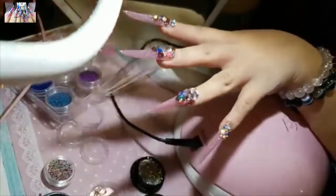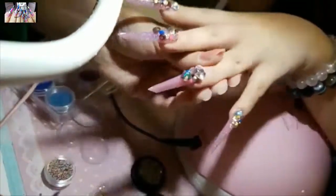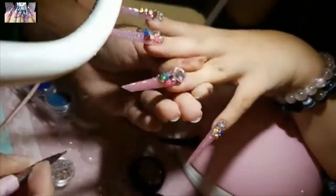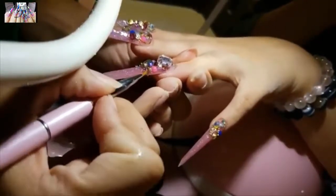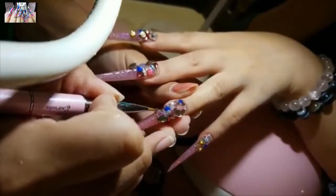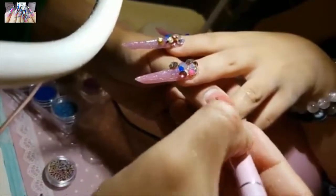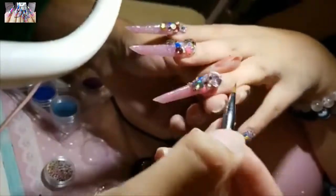Okay, there we go. So now let's go in with BB mini pearls and begin to fill in the gaps. And really, really finish off these nails and make them look really beautiful. Remember, BB mini pearls really finish off the design, okay? They're the perfect accessory to complete the nail and make it look really extra special.